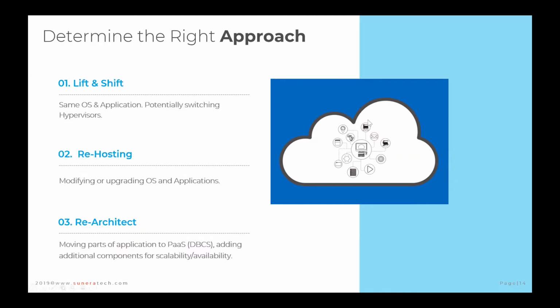So that's lift and shift, and then rehosting as well. Again, with rehosting, your application might need to be tweaked. You might need to upgrade your application to be in compliance, to have the best bang for buck in cloud.